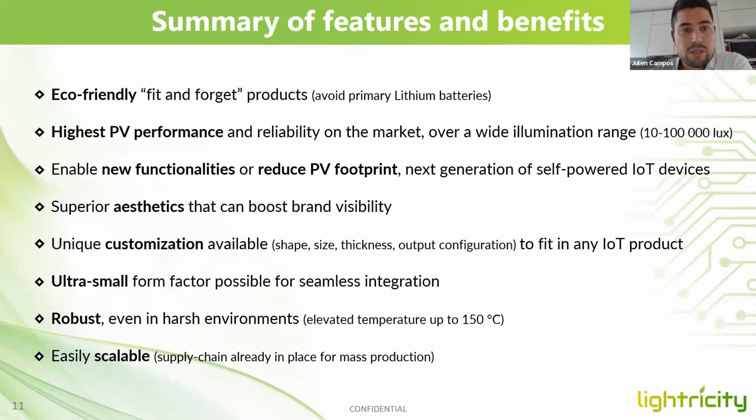So to summarize, we have an eco-friendly, fit and forget project in the sense that it avoids primary lithium batteries, so you don't have to worry about primary battery replacement. We have the highest PV performance and reliability on the market, with 3 to 6 times more power than conventional silicon-based PV components, and also performance that is maintained in the full range of lighting conditions.